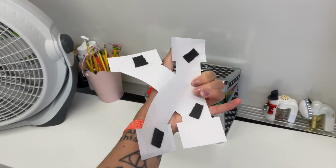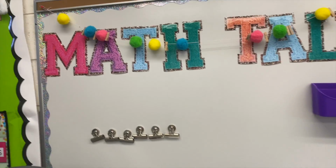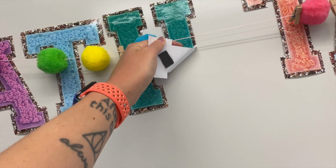Being able to just cut the pieces I want, peel off the sticky part, and then just stick it on my item. So if I'm looking for something much easier and I don't have to hot glue, I just like to use the magnetic tape. And you can just cut it just like normal tape.